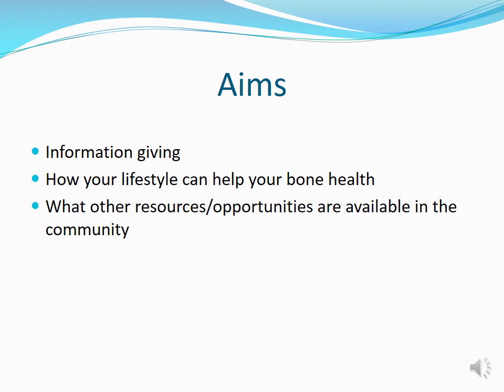The 3 main aims of this talk are to provide you with information about osteoporosis and what is in your power to manage osteoporosis, to discuss reasons to think about making changes to improve your bone health, and to provide other resources and opportunities to help with possible changes.